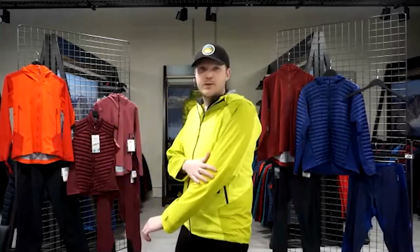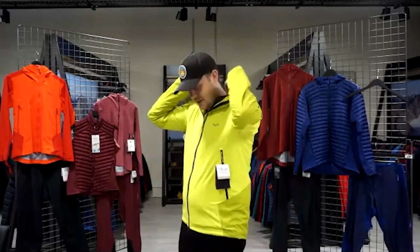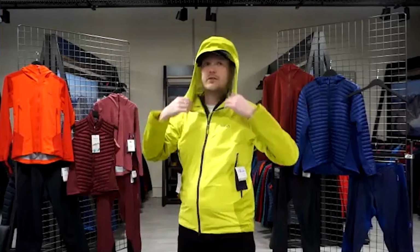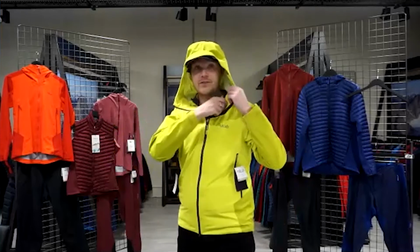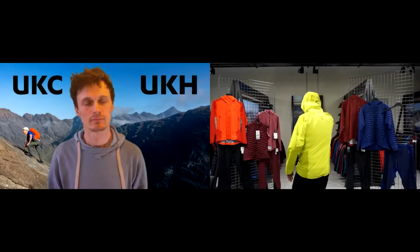Again, like I said, we've got that weave over the outside arms, and a helmet compatible hood as well. So you've got your adjusters inside and one on the back as well, with a wired peak.